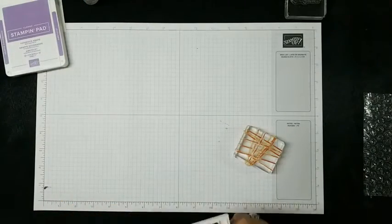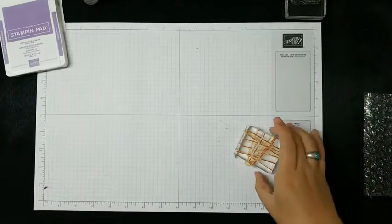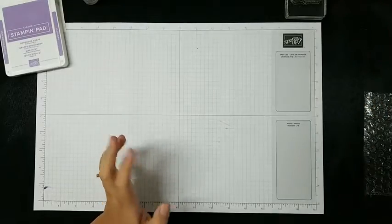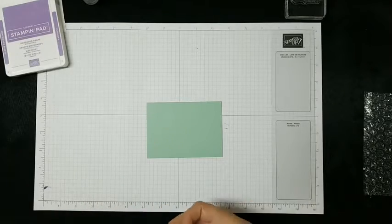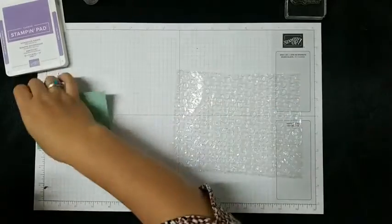And then last but not least is the bubble wrap one. Now this one is my favorite one, and I'm not sure why, but I can say that it is. So I've got my mint macaron paper. I've got my Just Jade because I wanted a shade darker. And here's what we do.